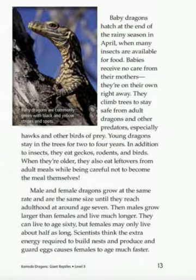Male and female dragons grow at the same rate and are the same size until they reach adulthood at around age 7. Then males grow larger than females and live much longer. They can live to age 60, but females may only live about half as long. Scientists think the extra energy required to build nests and produce and guard eggs cause females to age much faster. Baby dragons are commonly green with black and yellow stripes and spots.